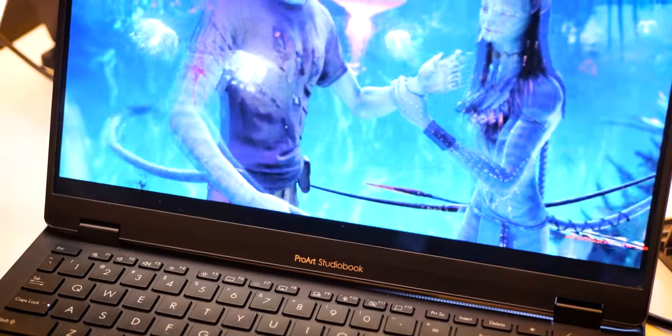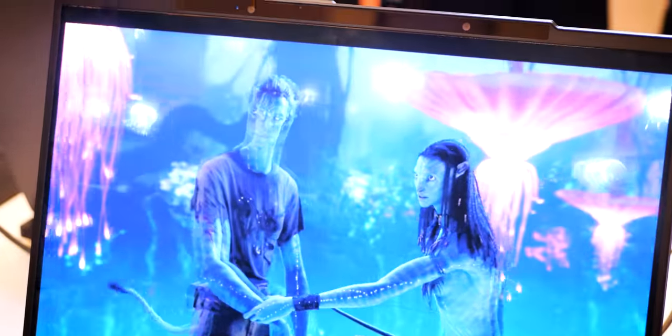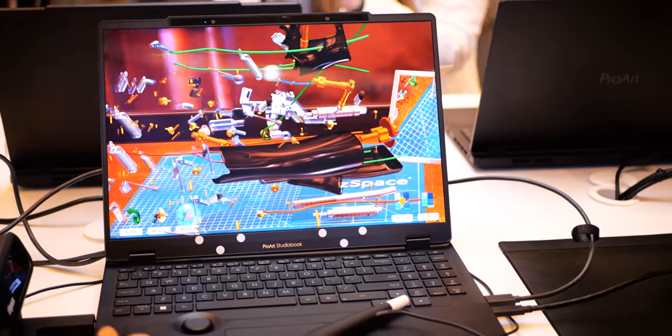Part of that is due to the unique camera array up top here. These are used for eye tracking, so that in interactive 3D content like games, it can adjust the perspective of what you're seeing to take into account the angle of your eyes. Basically, not only do you get a 3D image, but that 3D image seems more lifelike as you move around.